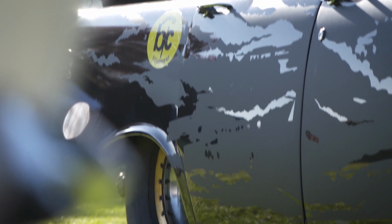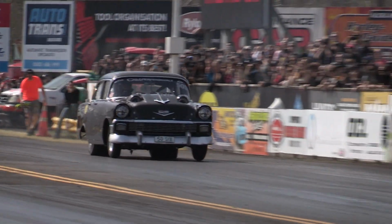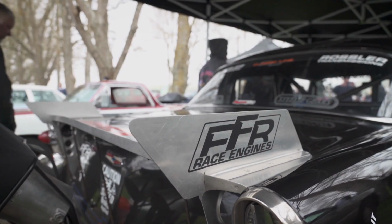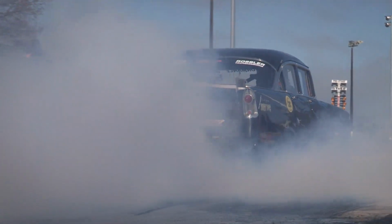Yeah, it's a fast street car. If it was taken off the street, then it's just a slow race car, basically. Race cars are 6 seconds and quicker. That's just how I view it. Let's face it, it doesn't see a lot of street miles, but the point is, it is street legal. You can drive it on the street if I want to. That's what it's all about. That's what makes this car what it is.